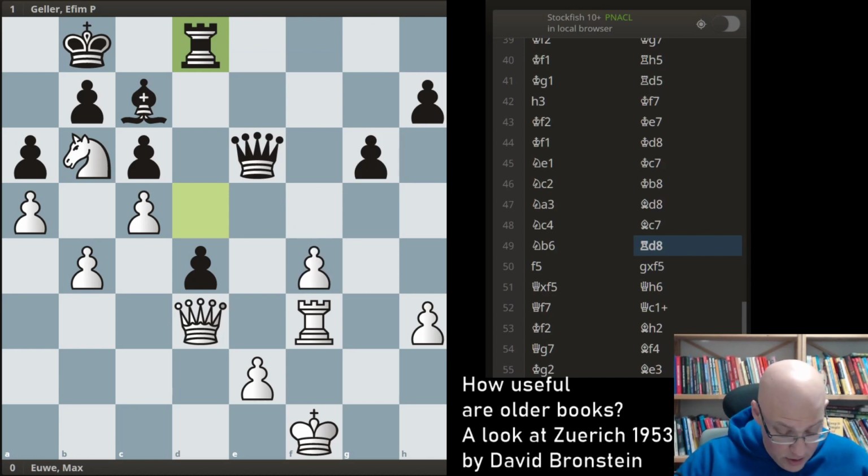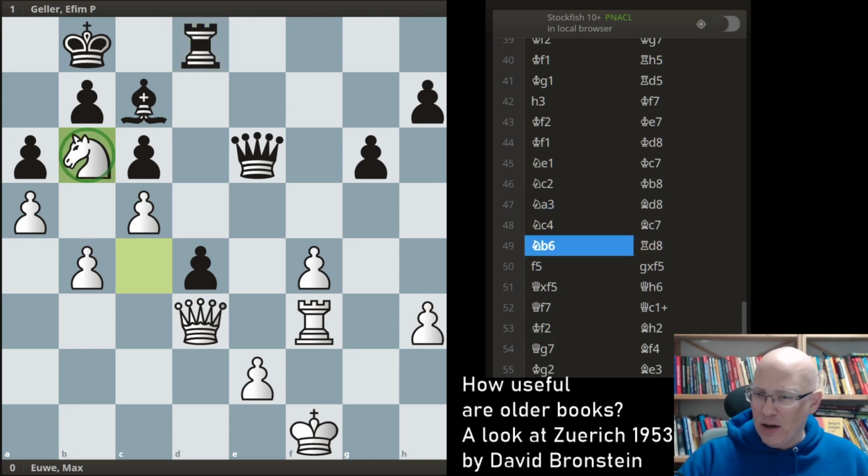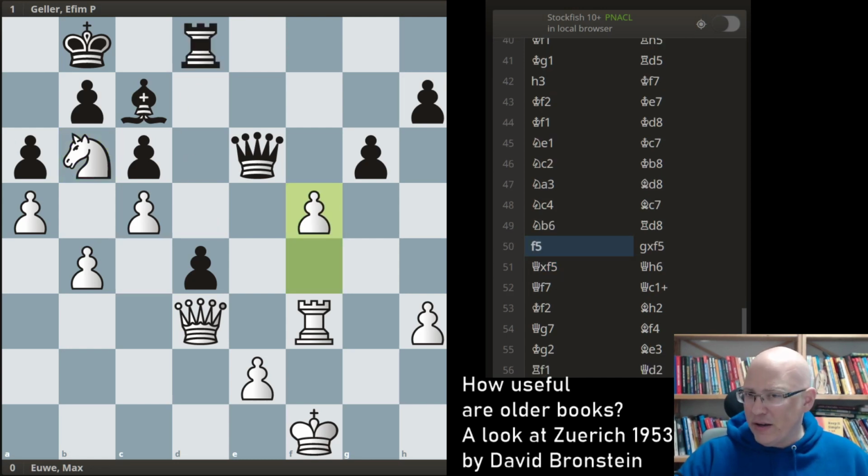It's just not annotated at all. And if you look at the whole text, there's no question mark given to any of white's moves. The key mistakes are not identified. Bringing the knight to b6 is just a bad plan, and f5 is basically a blunder. It blunders the game away.